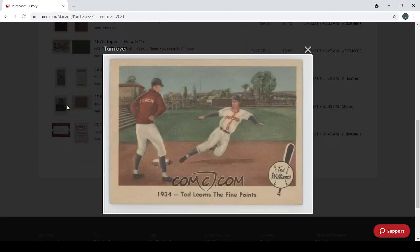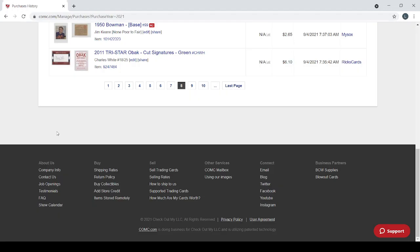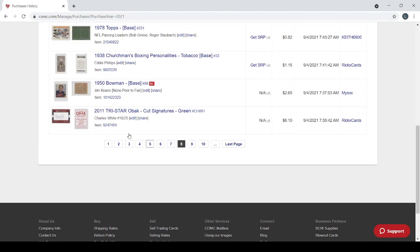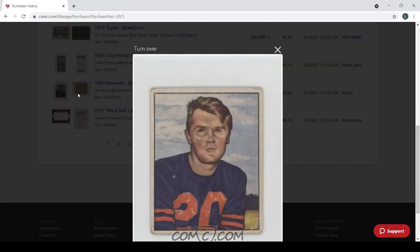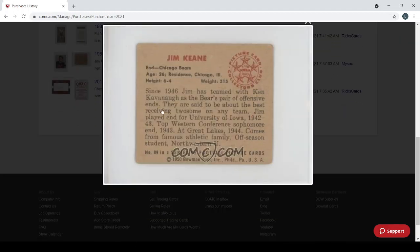Same with stuff like this. So $5, $2.65 I paid for that. If I get 5 at a show, that's good. And the way I see it is, whatever I sent in, like I explained in the last video, I'm buying this kind of stuff with the credit I get. I'm not worried about getting money back out of this. I'm just looking for credit.